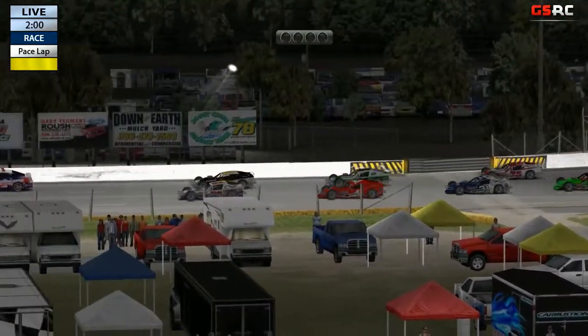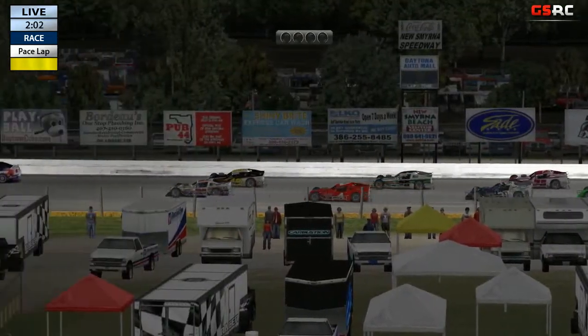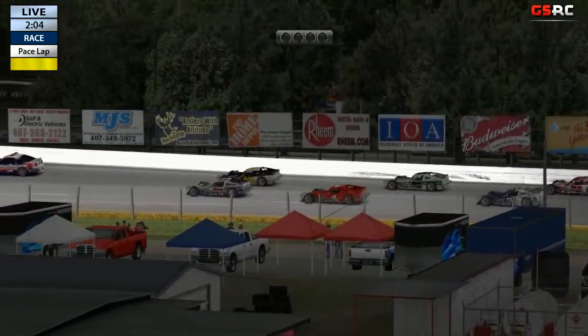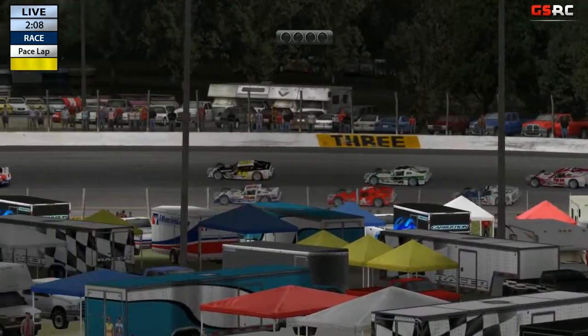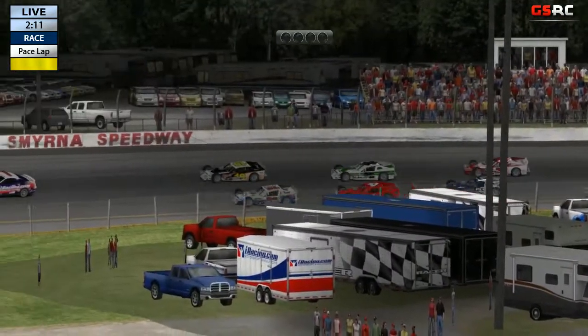Pace car takes them across the back straight. 18 cars here today. Ready to kick it off right now.